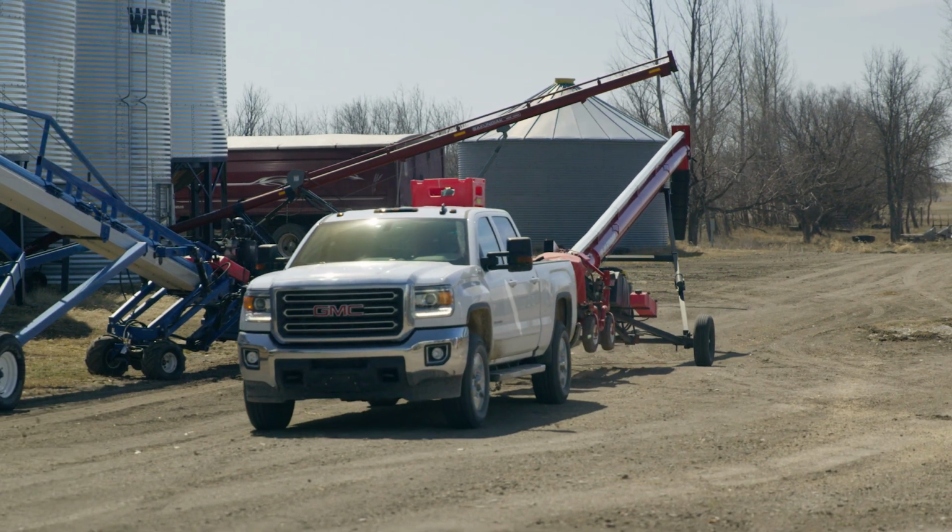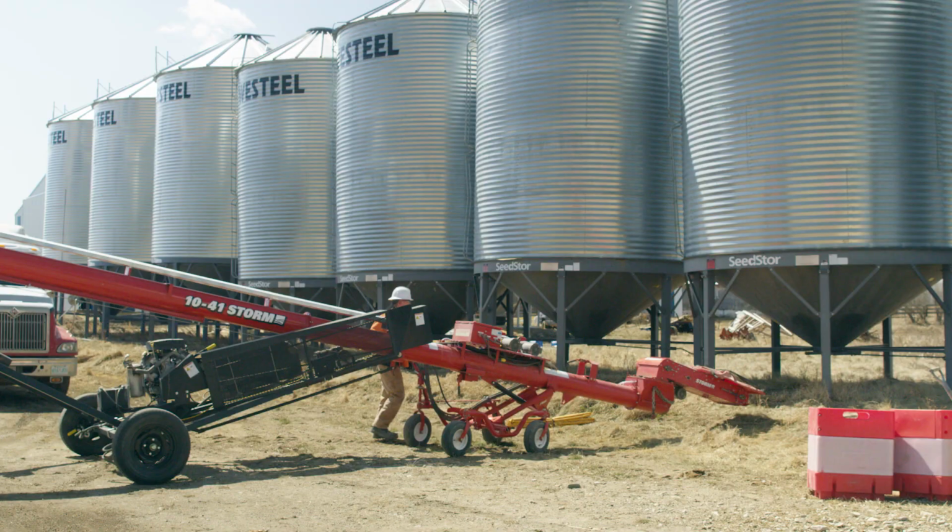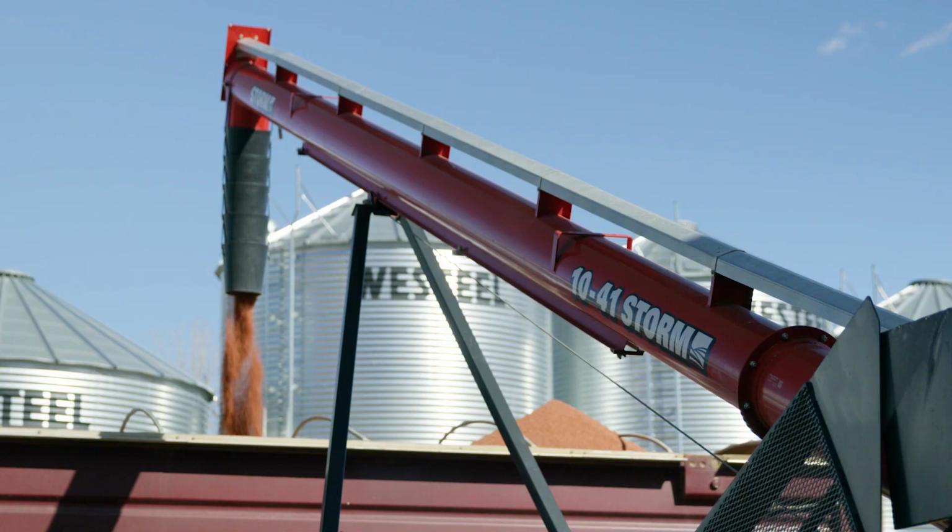The convenience and the time savings are significant. When you get your seed treatment at Cargill, there's no additional cost to you. It's the cost of the chemical, and we bring the chemical and the treater to your yard and treat your seed for you. The process works very well for us on the farm here.